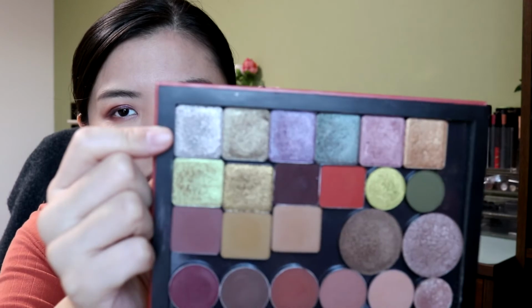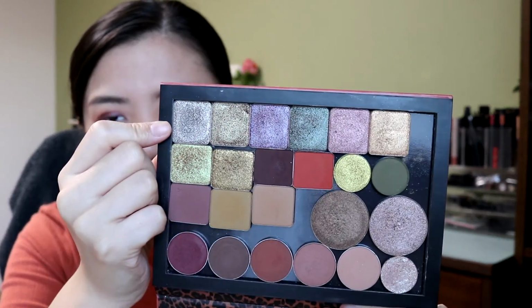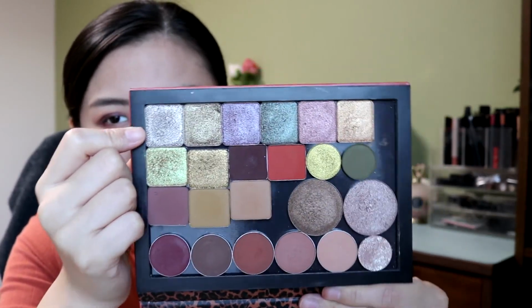This is like a gunmetal metallic glitter all-in-one kind of shadow. It's from the Natasha Denona brown green palette, I believe. I feel like on the eye it's pretty much just a glow kind of thing. So let's move on to the face.